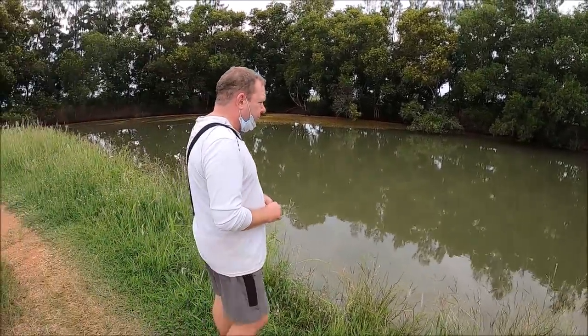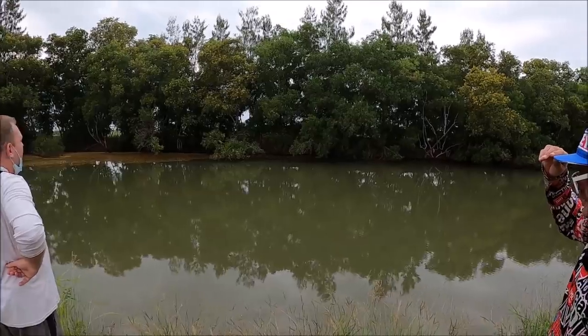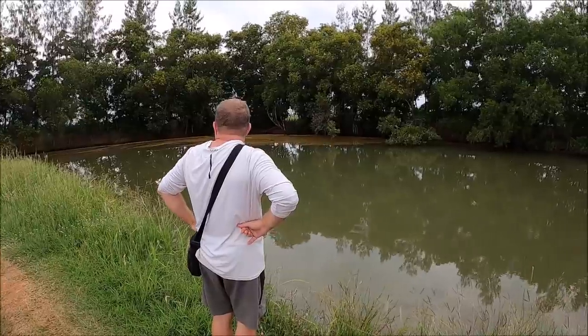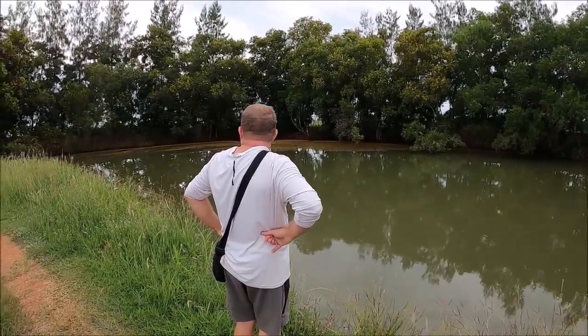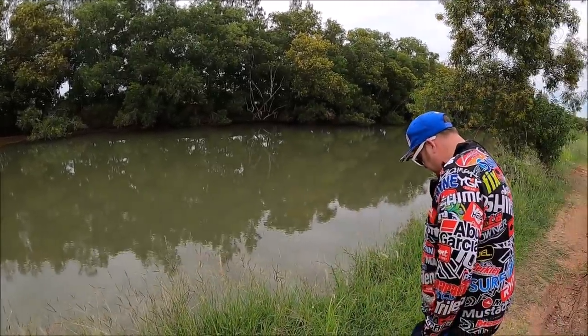It just reminds me of our canal so much. It's amazing. Lovely overhanging trees along the far bank. Full of fish, we've been told. And he's got a whack of feeder down there. Cheeky monkey. I'm going to have a feeder over there and have a float as well. Go for two.